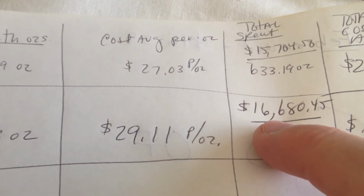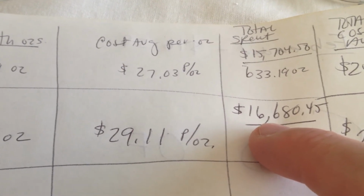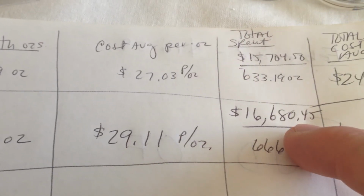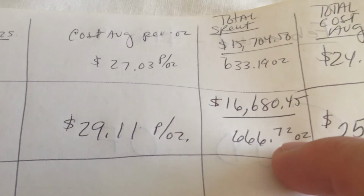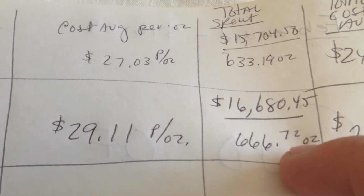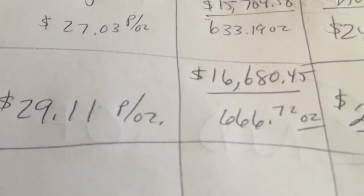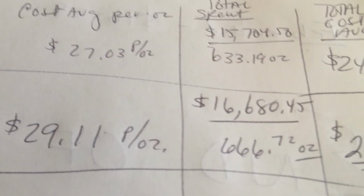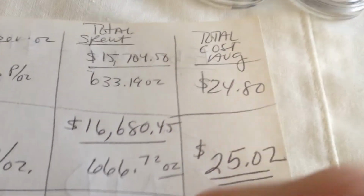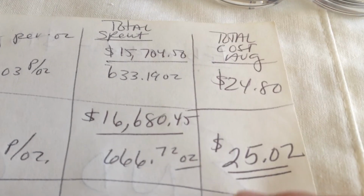My total spent so far this month, with everything over the 15-month period I've been doing this, $16,680 and change. And I got the satanic number here, 666.72 ounces. And that is not an April Fool's joke. That's exactly what I have right now. It's probably a lot more than that, only because I have some seriously graded pieces that I'm not including in my stack that I wouldn't consider bullion. I'd only consider them numismatic pieces. And in the end, yes, my cost average went back over that $25 threshold. From last month, it was $24.80. This month, $25.02. That is where I stand for the month.